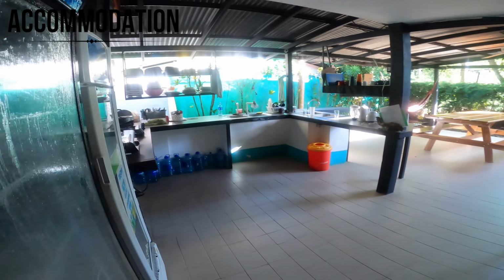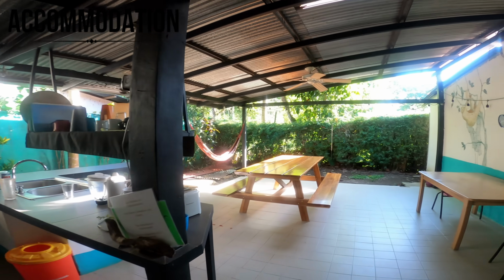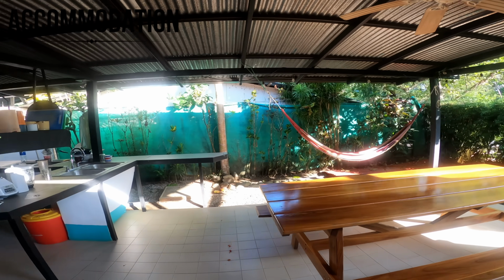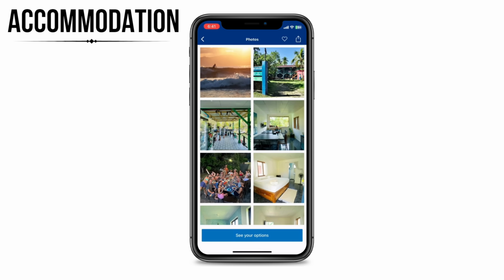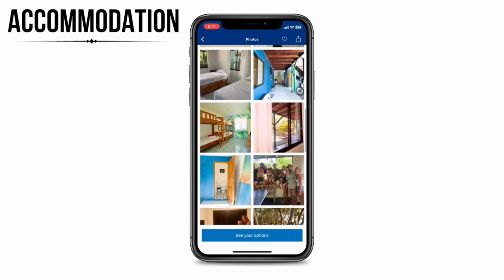It's decent. The Wi-Fi works most of the time. It doesn't have AC. It's got a fan, which is not amazing, but the location's perfect, and you can walk to the point, and it's close to little tiendas and restaurants. And then next door, there's a place called Esperanza, which is $21 per night. And then there's loads of other places in town as well.